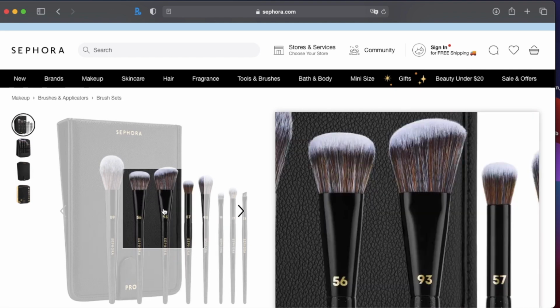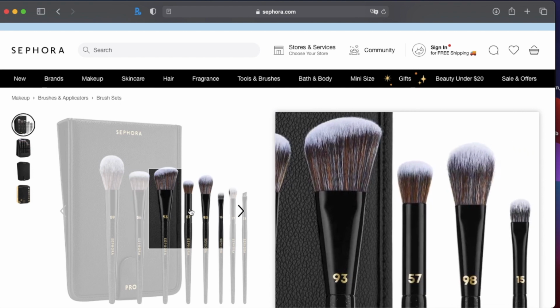The 56 is one of my favorite. The 57 is a great concealer brush, one of my favorite. And pay attention, this is the cheaper alternative to the soft concealer brush by Sonia G. That brush from the Fusion Face set is a combination of natural and synthetic bristles. In this case, all the bristles are synthetic.